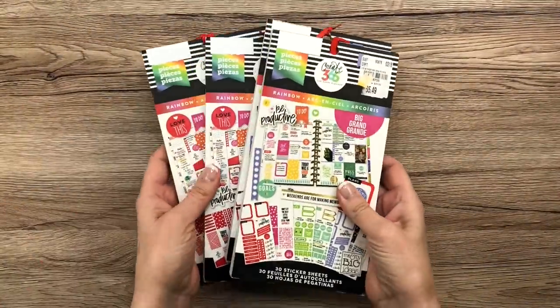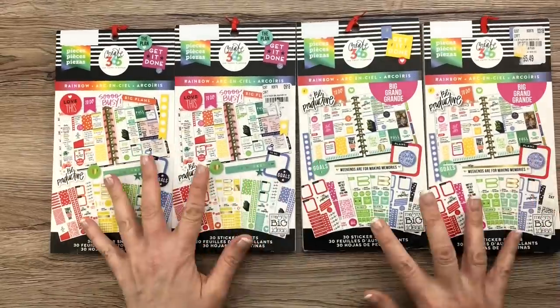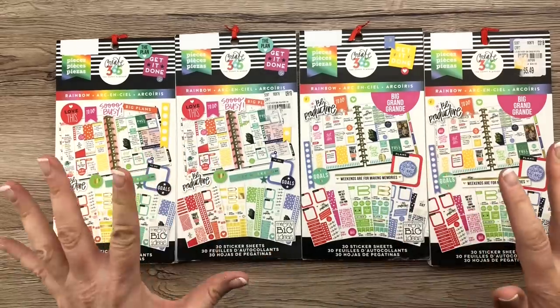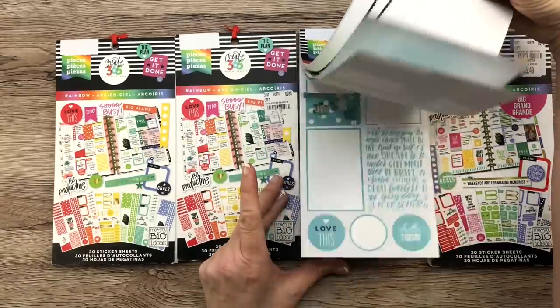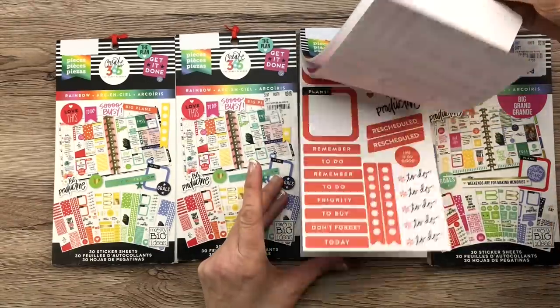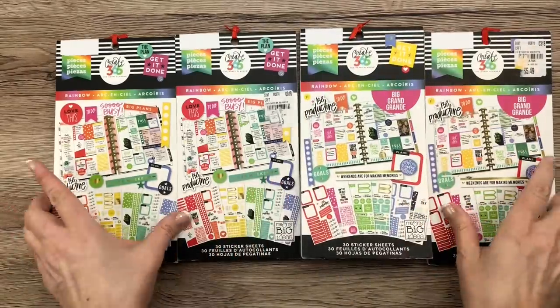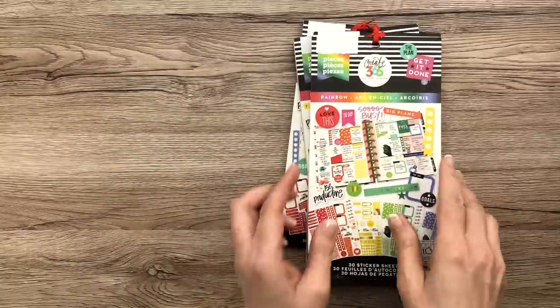Next we have the rainbow sticker books. So I have two classic size and I have two big size. And these are really, really good for beginners and really good for anyone actually, because they're all separated by color. So you just have to open the sticker book to that color and find the stickers that you need. And I've used these so often and they are really good for rainbow spreads as well.